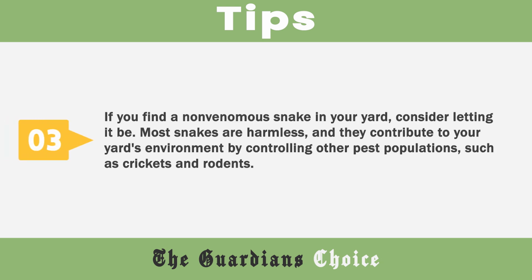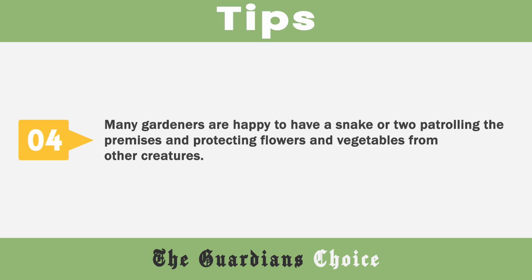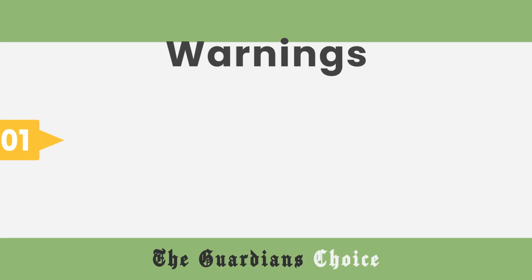3. If you find a non-venomous snake in your yard, consider letting it be. Most snakes are harmless, and they contribute to your yard's environment by controlling other pest populations, such as crickets and rodents. 4. Many gardeners are happy to have a snake or two patrolling the premises and protecting flowers and vegetables from other creatures.